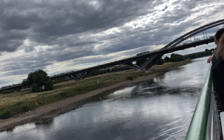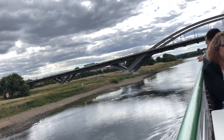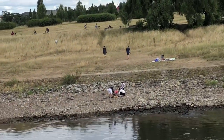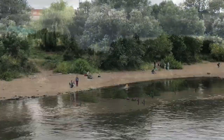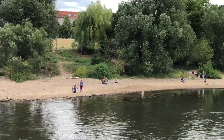Because of this bridge, Dresden lost its UNESCO heritage status in 2009. Oh yes, everybody is camping and riding bikes. Oh, that dog is swimming.